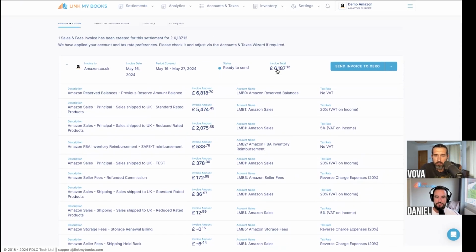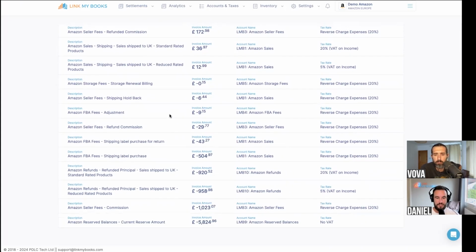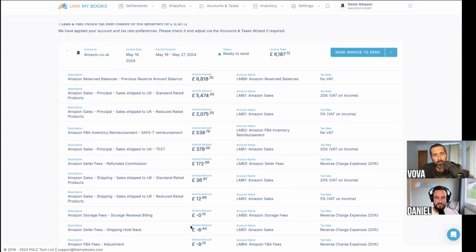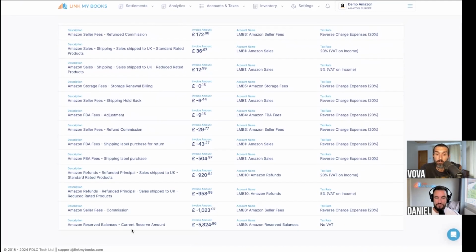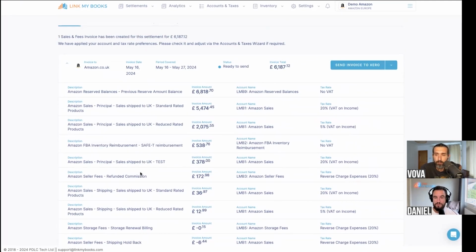So here, for example, we have a payout which was for the pay period 16th of May to the 27th of May for £6,187.12. This is all just fictional data, by the way, and all the different types of transactions that it was made up of. So as you can imagine, if you were doing this manually, that is a lot of different transaction types. And inside of those, there's a lot of different orders.